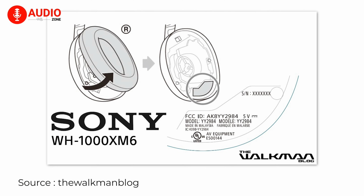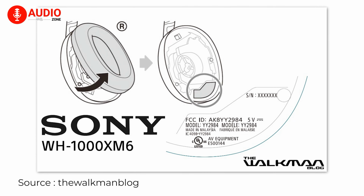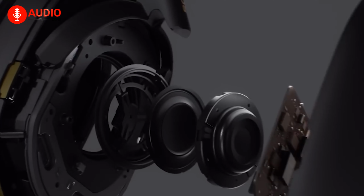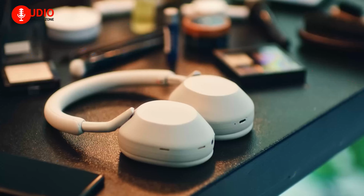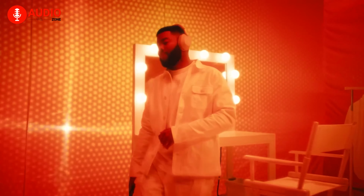Sony's WH-1000XM6 is shaping up to be a refinement rather than a radical overhaul. A more travel-friendly design, upgraded Bluetooth, and improved ANC could make them the best noise-canceling headphones yet. But if you already own the XM5, is it worth upgrading? That depends on the final feature list, which we'll hopefully see confirmed in the next few months.